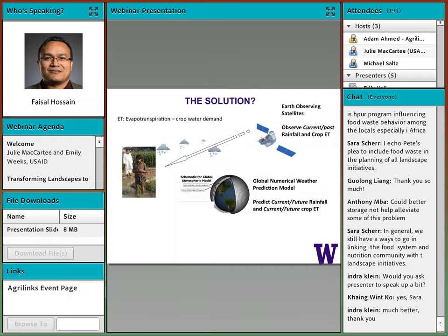You also have these atmospheric models at the bottom, the global numerical weather prediction models that assimilate satellite data, but they can also predict current and future rainfall, as well as forecast future crop water demand as well as current crop water demand.